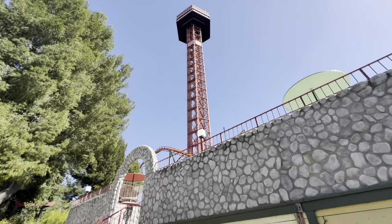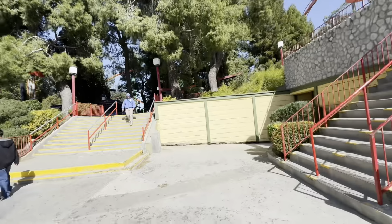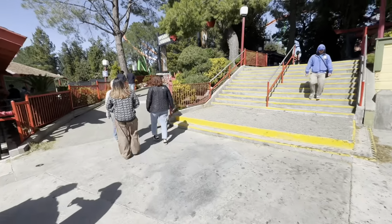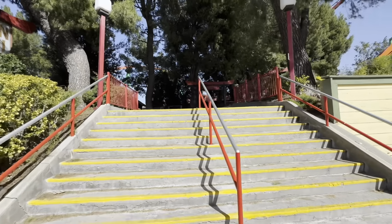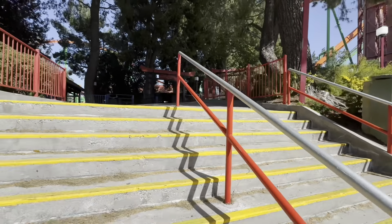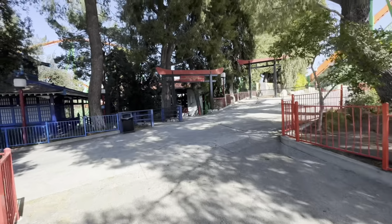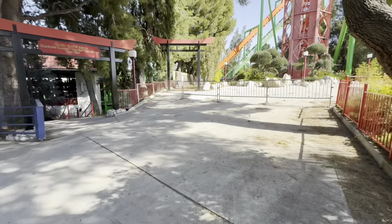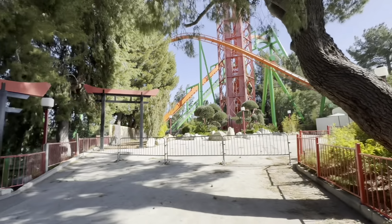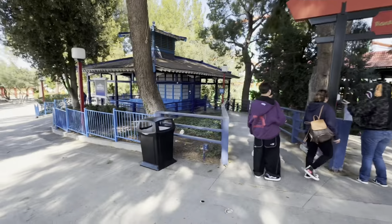So that's the watchtower. Fortunately, we can't go to it. It's blocked off. Some interesting theming here. Ah, look, I think you could... Don't tell me, you can get to Tatsu this way, huh? Yeah, interesting. Obviously can't go here, but you might be able to get into the line to Tatsu like this.